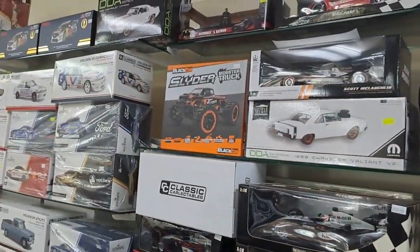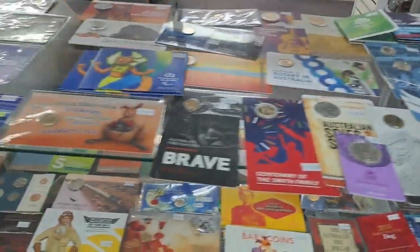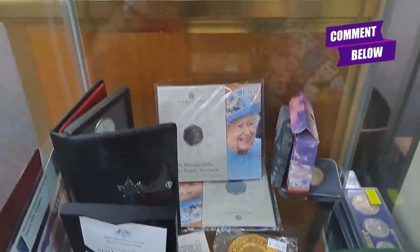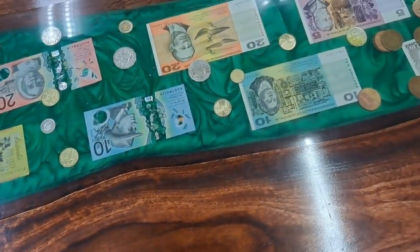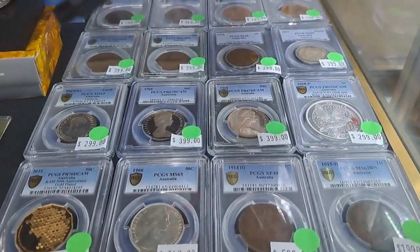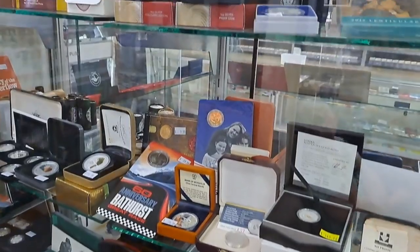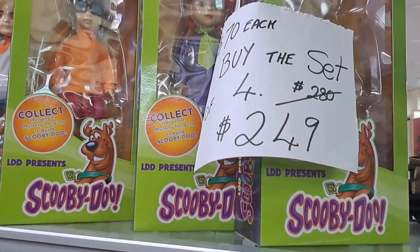And look, there's more die cast all over this whole section here. Oh wow, look at that. Table made of money. There are some graded coins in here too, I've just seen. And there's a Scooby-Doo set of the Living Dead Dolls.